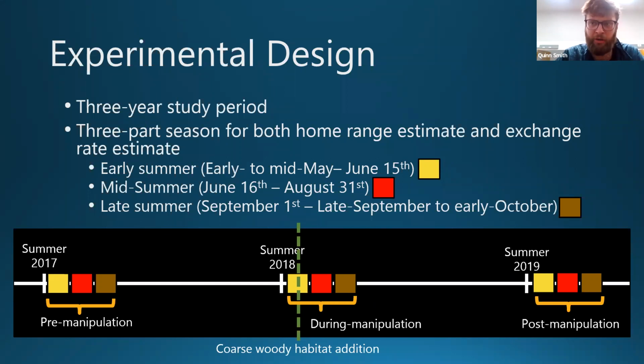We looked at midsummer for each of, calculating both home ranges and exchange rates of fish. So midsummer was June 16th through August 31st. And then late summer was September 1st until whenever it got too cold to track these fish, usually late September to early October. And this 3-part kind of seasonal aspect of these models was used not arbitrarily, but also coincided with the early season spawn, and then used water temperatures to kind of delineate between early summer, midsummer, and late summer.